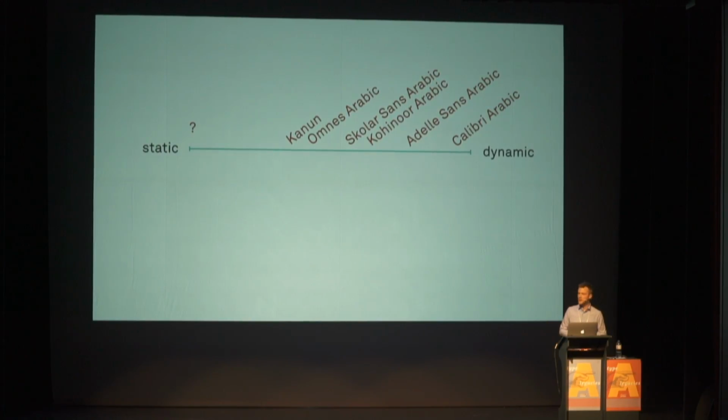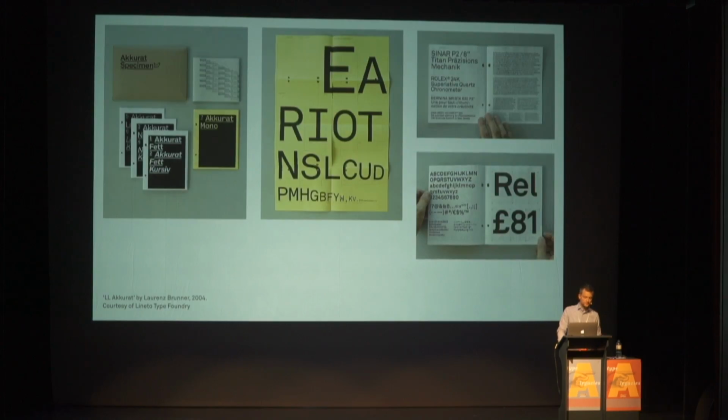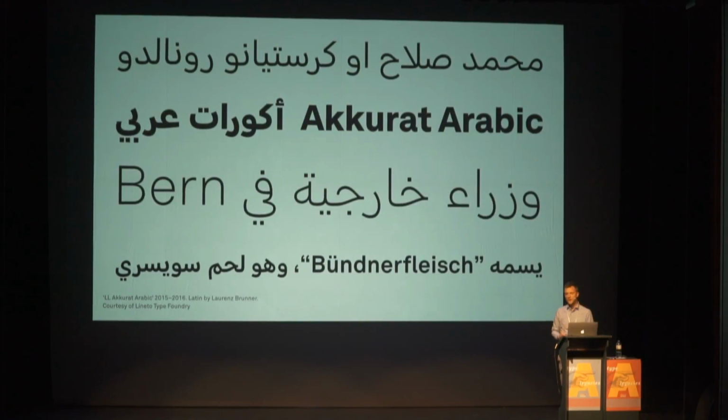In 2015, I was given an opportunity to try that when the Line 2 Type Foundry approached me to devise an Arabic companion for Laurens Brunner's Akkurat. Akkurat is a clear and precise contemporary sans that evokes the Swiss tradition. It works well in text and conveys a warmth that you can't find in many other sans-serif of the same genre. Against this background, I devised something that seeks to combine principles of Nasr-based design with a dress that does justice to its Latin companion.